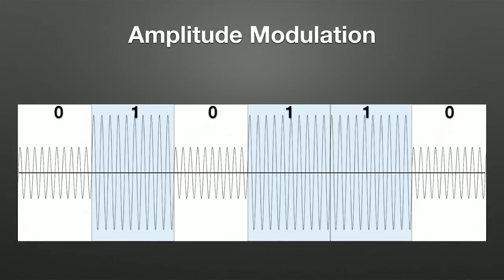Just like in frequency modulation, we can pick two states of amplitude for our carrier wave and have these correspond to a one or a zero. At every symbol period, we evaluate which amplitude we have and record the value. And there's one more facet of a wave that we can measure that we haven't got to yet.